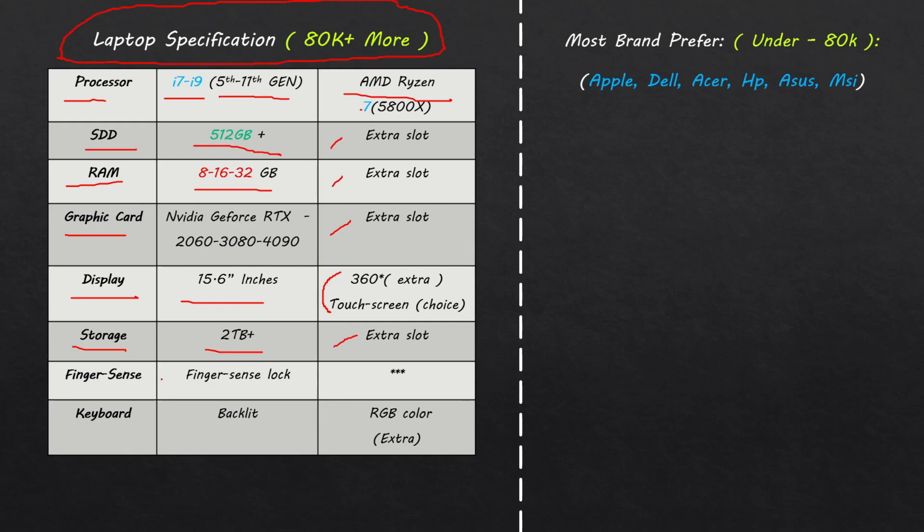Finger sensors are available. Keyboard with a backlight and RGB color are also available. So the most preferred brands above 80k. So this is more than 80k, sorry.